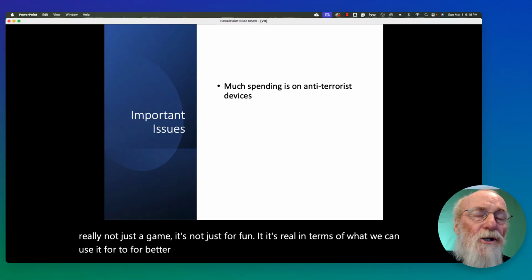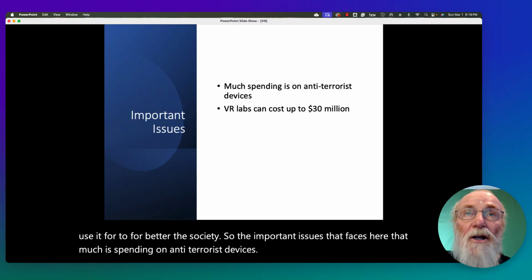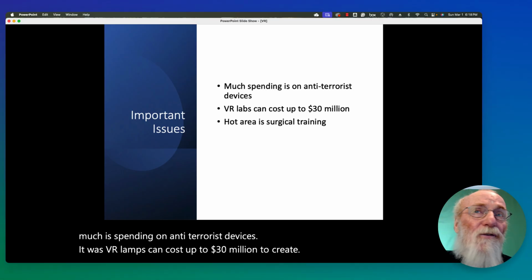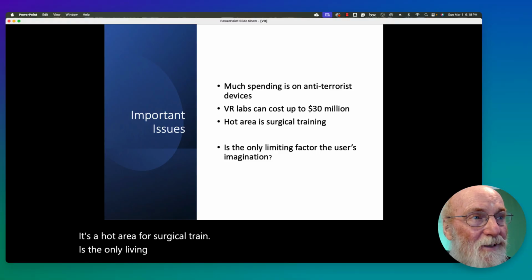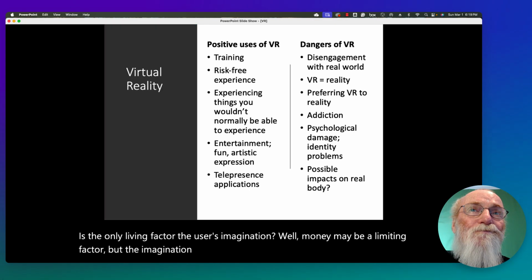It's real in terms of what we can use it for, for the betterment of society. Some of the important issues that face us here: much is spent on anti-terrorist devices. VR labs can cost up to $30 million to create. It's a hot area for surgical training. Is the only limiting factor the user's imagination? Well, money may be a limiting factor, but imagination is what makes this work.